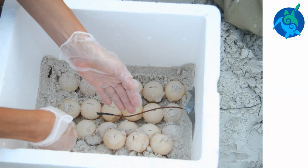About 14,000 hatchlings were released. That's a lot of turtles. Most of them were loggerheads.